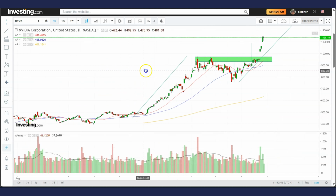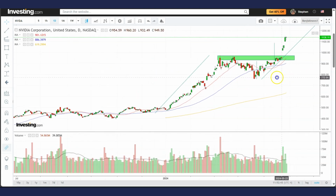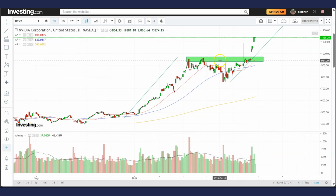So far the stock is doing very well. This is a very strong area of support, and there's no reason why the stock cannot go up. And as long as the stock stays above this area, we are likely going to see the stock continue to climb higher and higher, because we have this rising 200 MA.